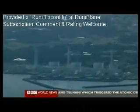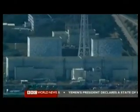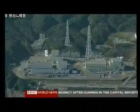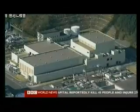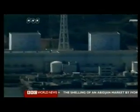Just over 40 years ago, as Japan's quest for economic growth spurred its need for energy, a nuclear complex was built on the coast at Fukushima. It was made up of 6 reactors. Japan has more than 50 reactors in all, supplying 30% of its electricity. There are more than 440 reactors around the world, with many more planned.